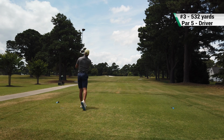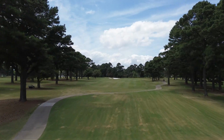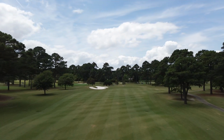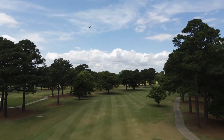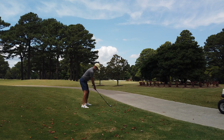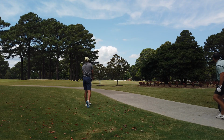Number three is our first par five, and this has got a hefty dog leg to the right. My shot went left. I had plenty of room. I certainly wasn't going to be able to get home from where I was. This, again, is a big dog leg, and you really need to poke it out there to have a clean look at it. Those trees on the right, they're going to come into play here, at least for me. I hope they don't for you.